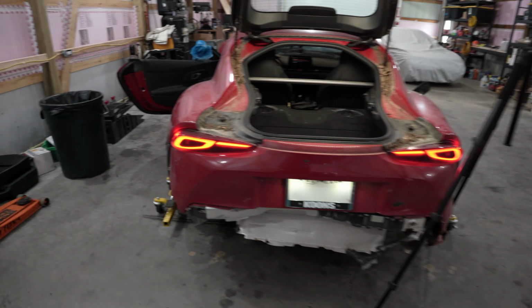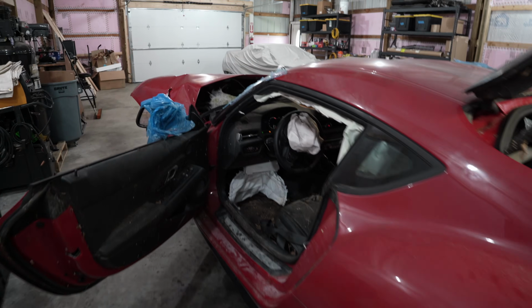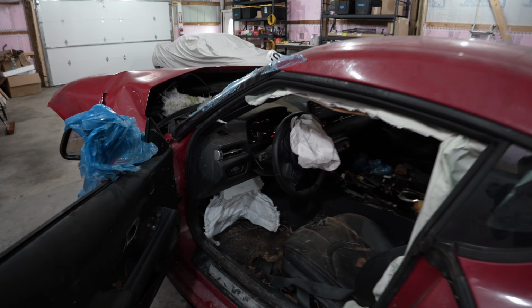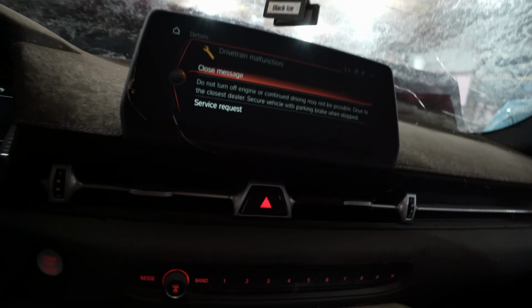Look, we have taillights. I've never seen these taillights in person. I like them a lot. And guys, the dash is on. The dash is on. How many miles does it have? Oh, let me get in. We have obviously a whole bunch of warnings.